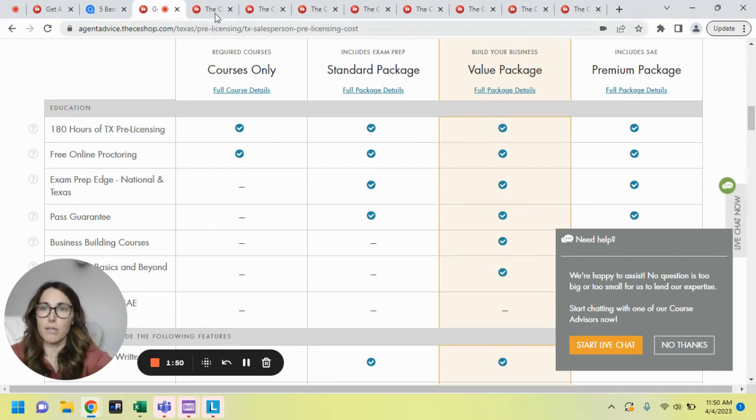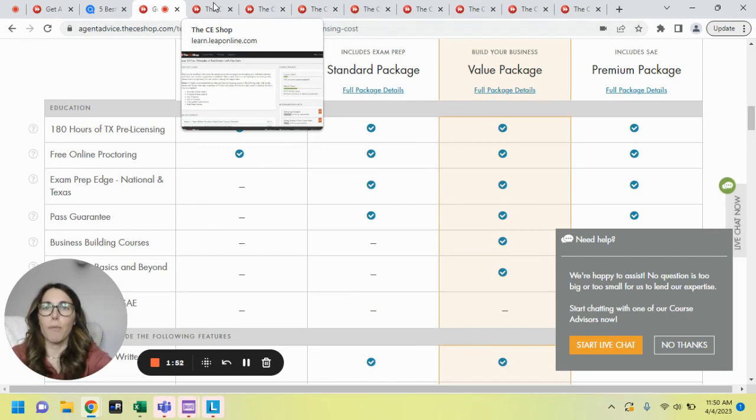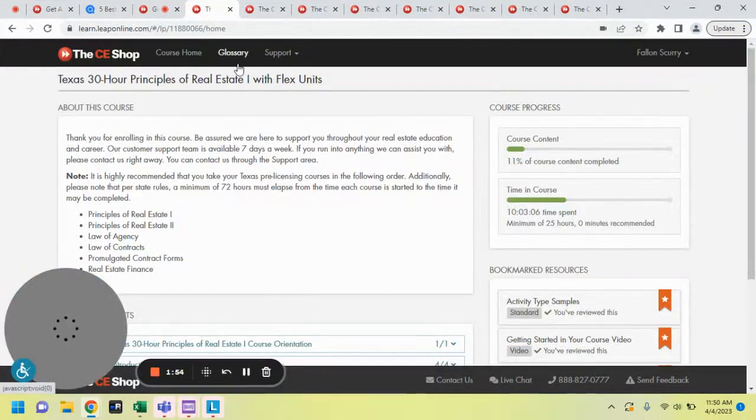And now that we've looked at those packages, I want to go over a couple of the overall facts for the CE Shop before we dive into the course features. So first off, they have a very efficient user interface. It works with your tablet, phone, and computer, so it's great for on the go or at home, and that's always something that I like to look at to make sure I'm not trapped into just using one of my options to study with. They have a 67% pass rate.